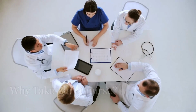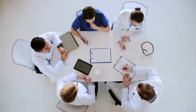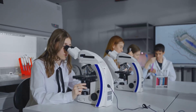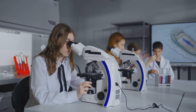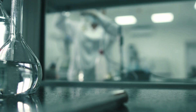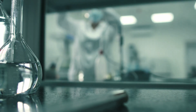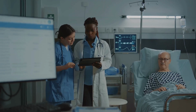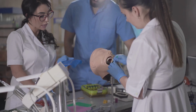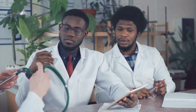If you're passionate about healthcare, innovation, and making a tangible difference in people's lives, this course in clinical and translational research is your gateway to a fulfilling and impactful career. Clinical research is at the heart of medical breakthroughs, from developing life-saving treatments to improving the quality of patient care worldwide. By enrolling in this course, you will gain the skills and knowledge needed to play a pivotal role in advancing science and healthcare.